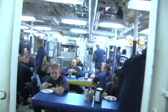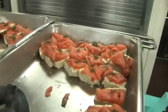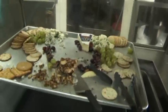I've served on 3 different Coast Guard cutters and countless other Navy ships and past tours, and the food on the Hamilton is the best by far that I've ever experienced in 16 years of active duty in the Coast Guard. I do have the privilege of having served in the military over 30 years, so I have several galleys to compare to, and the one on the Hamilton is the best by far.